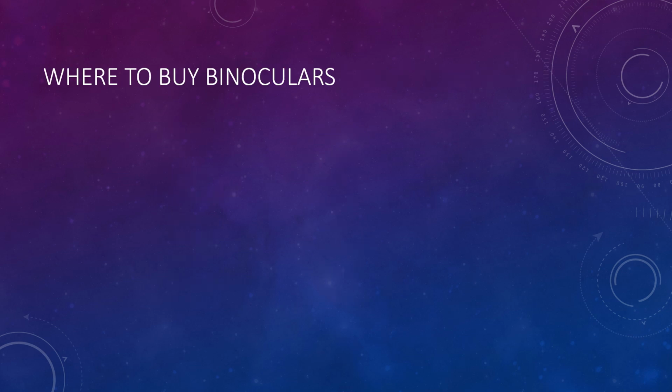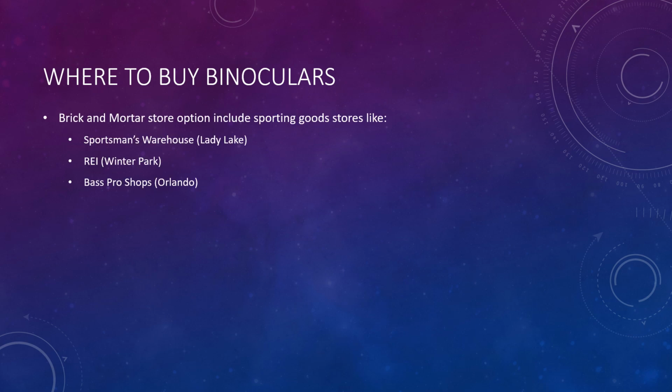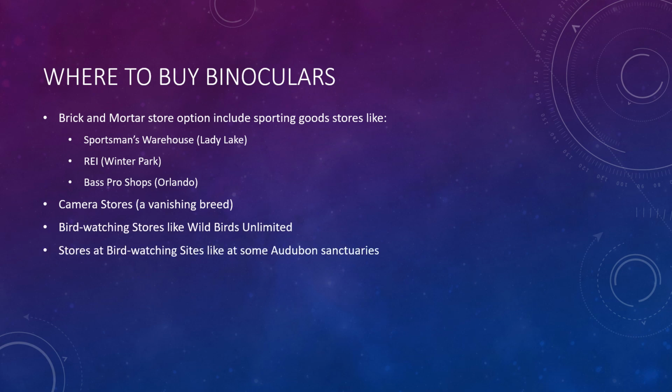Where to buy binoculars. Brick and mortar store options include sporting goods stores like Sportsman's Warehouse in Lady Lake, REI in Winter Park and elsewhere, Bass Pro Shops in Orlando and elsewhere. Camera stores, a vanishing breed. Birdwatching stores like Wild Birds Unlimited. Stores at birdwatching sites like at some Audubon sanctuaries. Online.